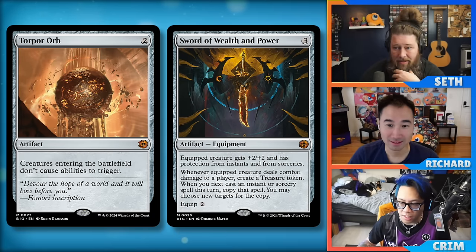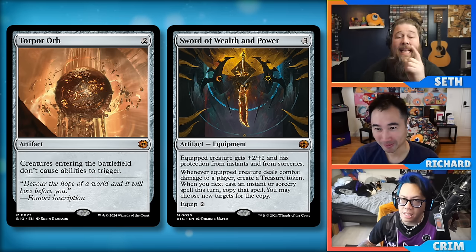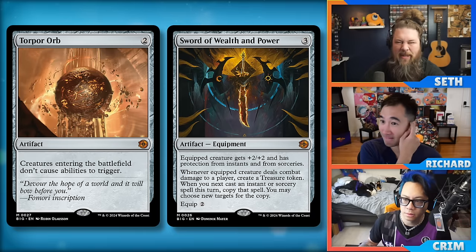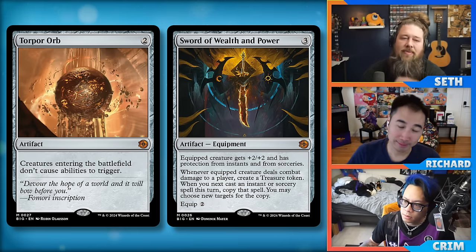That's BIG, and that is standard legal, right? That is standard legal, yes. So we haven't seen many of those yet. We saw like 3 spoilers on the first day of spoiler season, I think, from the Big Score cards. But they're supposed to reveal all those this week.